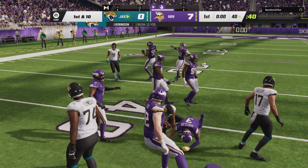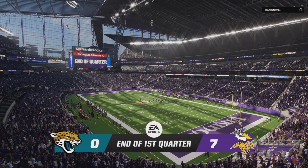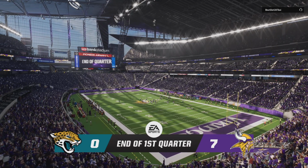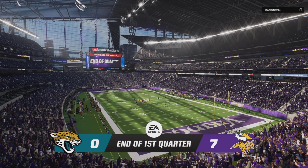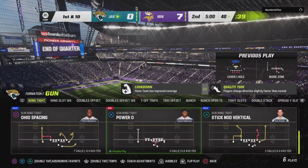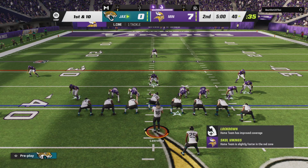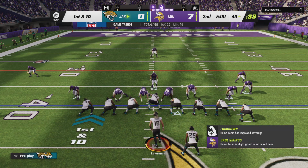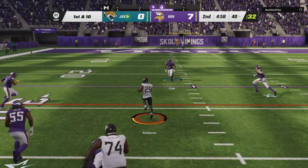And he's going to be brought down on what will be the final play of this first quarter. After one, 7-0 on EA Sports. They show run with 3 tight ends here on 1st down. Back to Robinson now on 1st down.